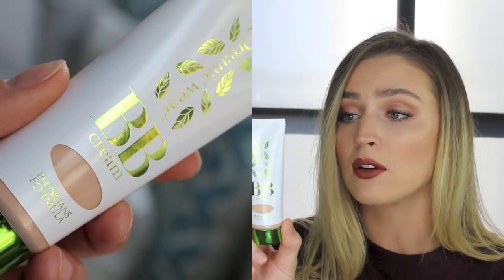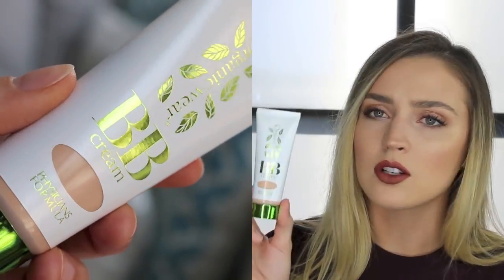I also decided to pick up a new BB cream. This is from Physicians Formula. It's their Organic Wear BB cream. This is in the shade Light, and I actually already took it out of the box, but I was really impressed by all the ingredients that I was reading on the back of the box, just all the natural ingredients and the good oils that would be really nice for dry skin, hopefully.